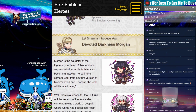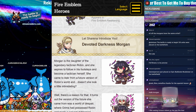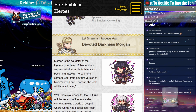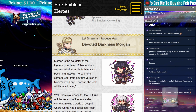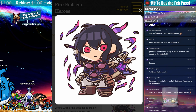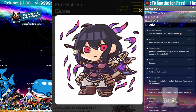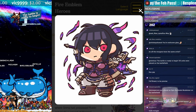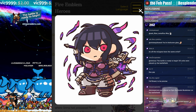Devoted Darkness Morgan. Morgan's the daughter of the legendary tactician Robin, and she aspires to follow in his footsteps and become a tactician herself. That sounds really familiar, like the last one. She came to ask her from a future version of Robin's world, and doesn't she look a little intimidating? Yeah, she looks badass, to be honest. There's always something terrifying about tiny people with big axes.